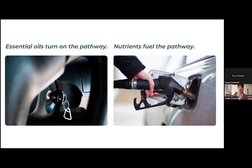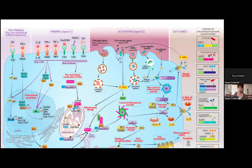I promise. So when I first started learning about pathways from doctors talking about it, I was a little confused. I'm like, back it up, because I don't really understand what you mean when you say pathway. And then I finally understood it. So I want to show you how it helped me understand. So what is a pathway? Well, this is a pathway.